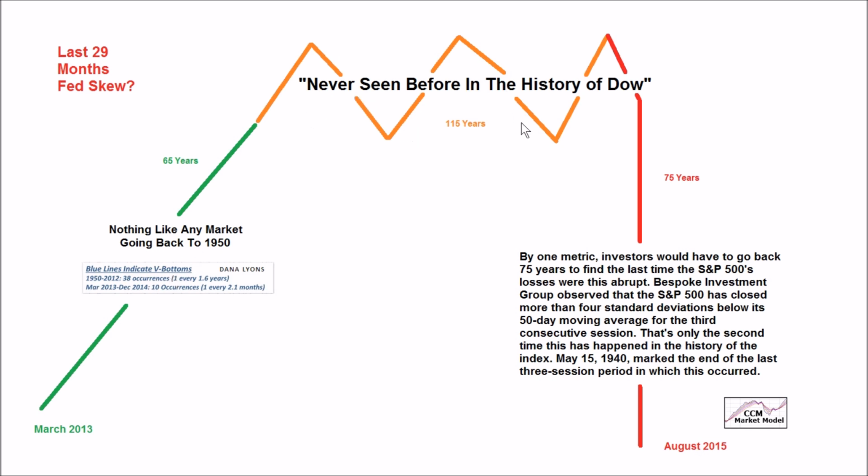Then, when we went into the consolidation period, we presented numerous never-seen-before stats over the past few months, including some never-seen-before in the history of the Dow stats relative to this consolidation period, meaning you can go back 115 years, and this type of action had never occurred before. The pattern remained intact this week. The speed of this drop has not been seen in 75 years. We have to go back to 1940.